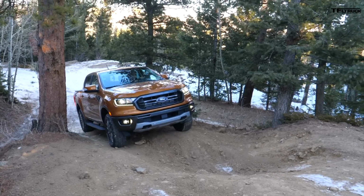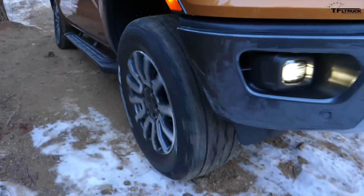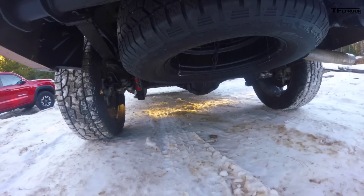Are you touching the accelerator? No. You didn't touch it? No. Okay. No, I did not touch it. It was doing everything on its own. Okay, I would stop right about here.